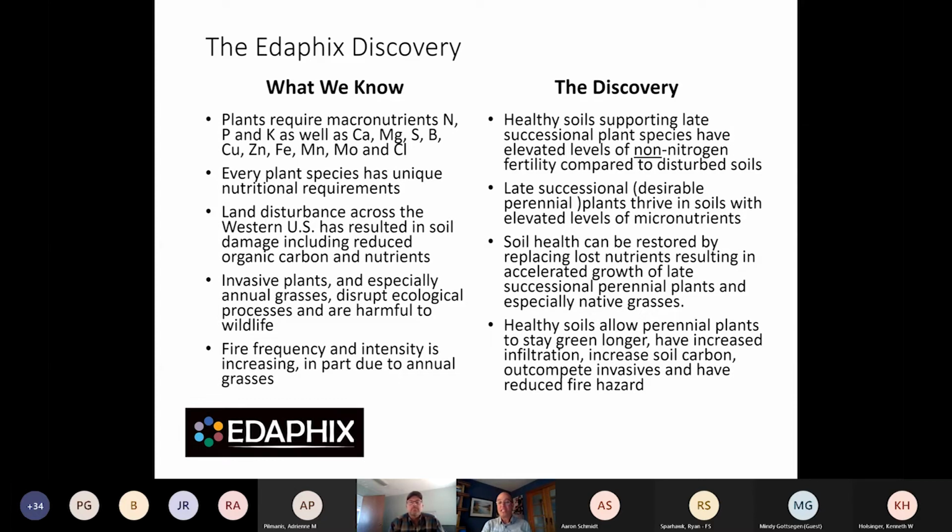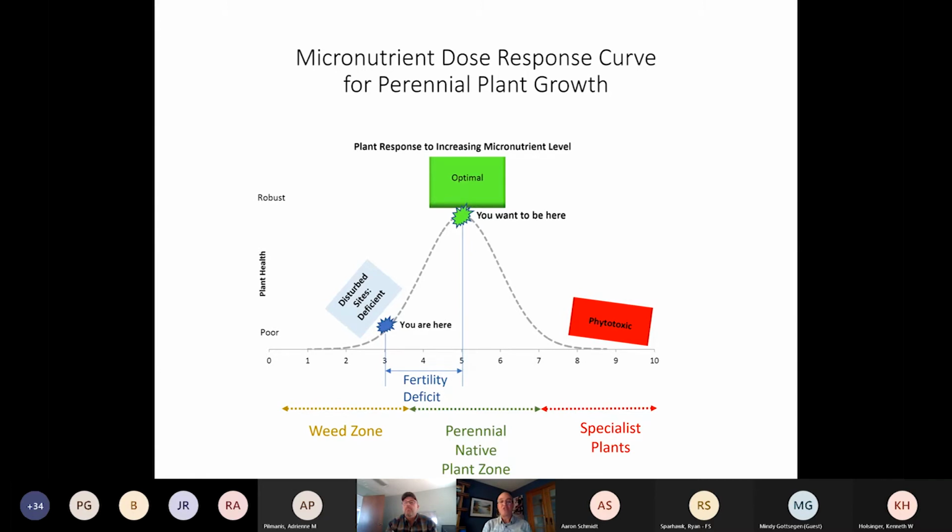So these healthy soils allow perennial plants to stay green longer, have increased infiltration, increased carbon capture, and outcompete invasives, resulting in reduced fire hazard. If you think about this from a dose response point of view, on the y-axis it says plant health ranging from poor to robust. And on the x-axis, we have a hypothetical gradient of nutrient levels from 0 to 10. If you go to 5, those would be the optimal nutritional requirements for a hypothetical perennial grass plant.